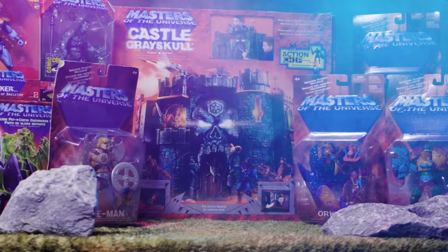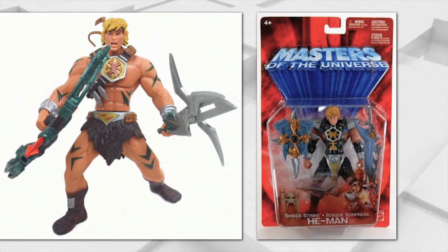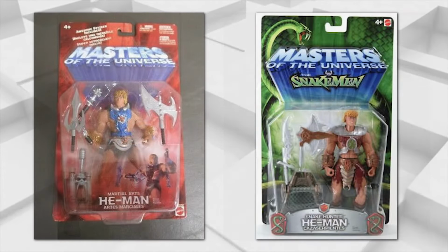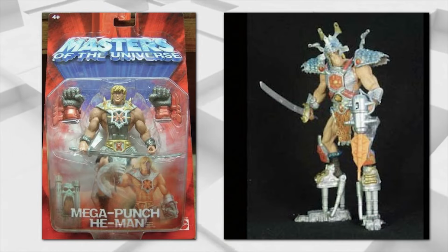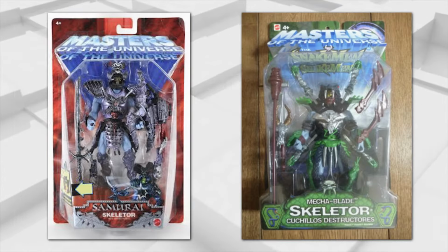And then came all the iterations of He-Man and Skeletor into the line. There are something crazy like 10 different versions of He-Man, I think, between Spin Blade and Samurai and Ice Armor and Wolf Armor and Jungle Attack. There are a lot of different versions of He-Man and Skeletor out there. And of course, when you have one version of one, you get the version of the other. And that's something in my tastes that I can't stand in these lines.